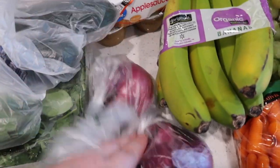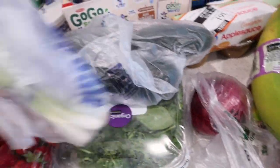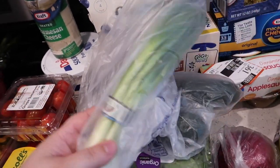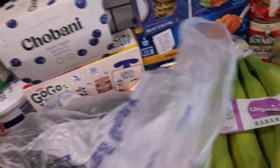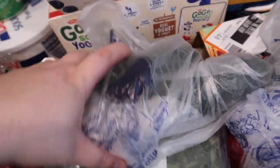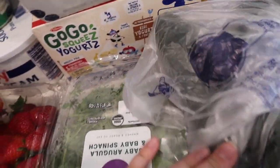I also got 2 red onions. I got a pack. I don't know what you'd even call this, but basically a bunch of green onions. Some cucumbers. I got 2 cucumbers. Once again, snacking or even just dipped in ranch.